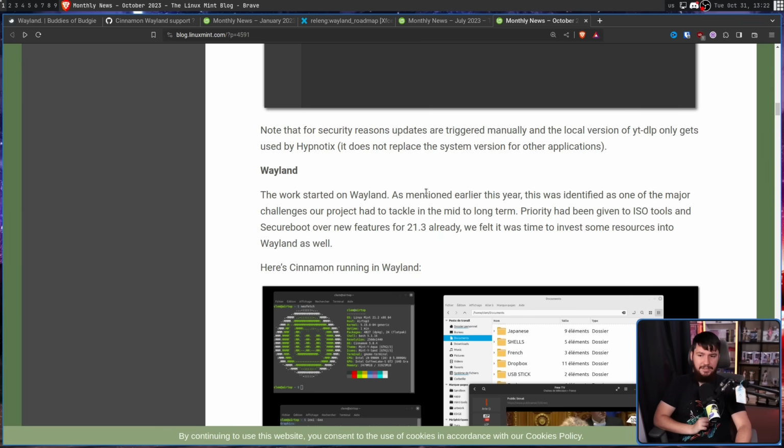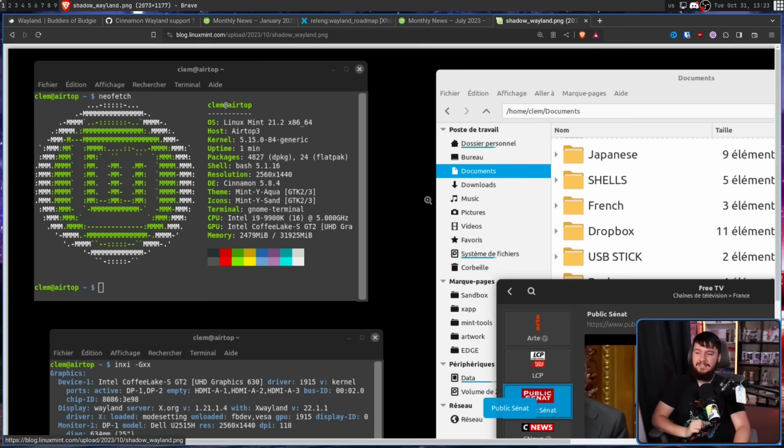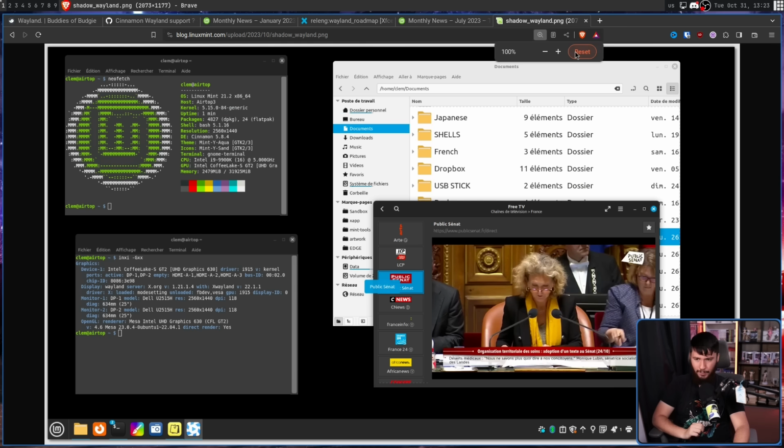As mentioned earlier this year, this was identified as one of the major challenges our project had to tackle in the mid to long term. Priority had been given to ISO tools and secure boot over new features for 21.3 already. We felt it was time to invest some resources into Wayland as well. So here it is, in all its glory, Cinnamon running on Wayland.